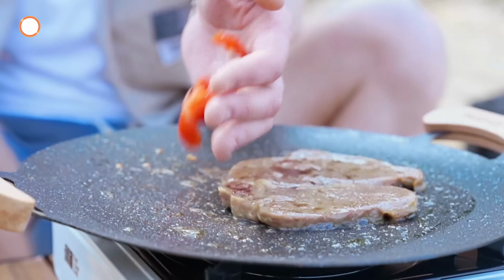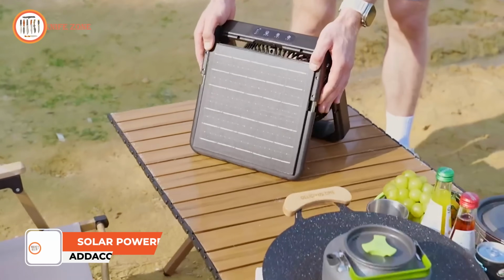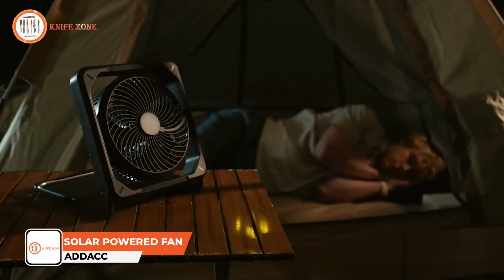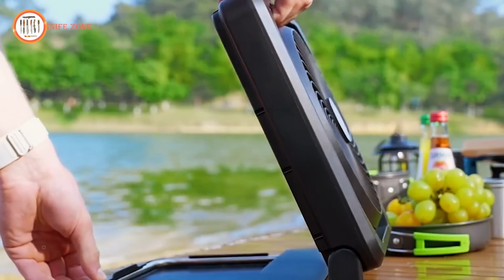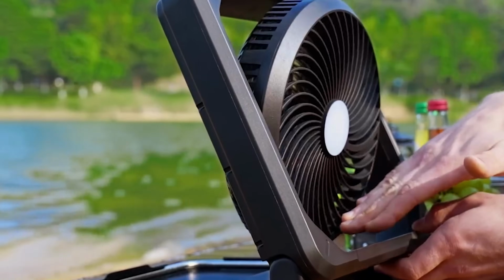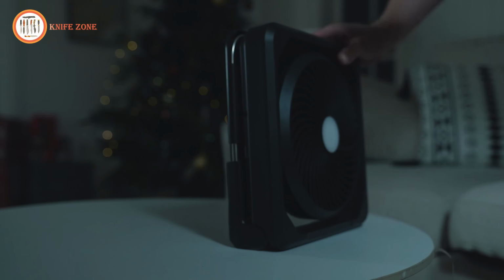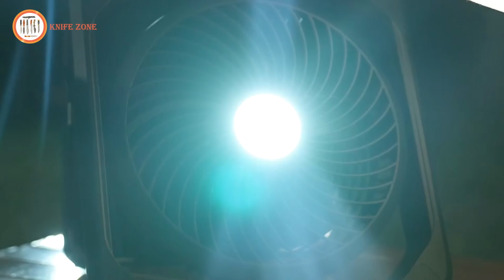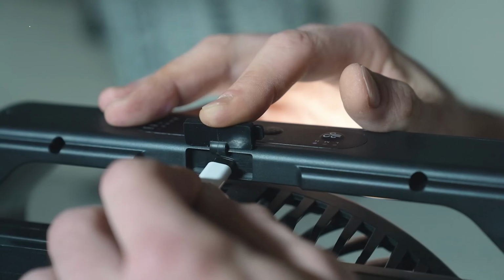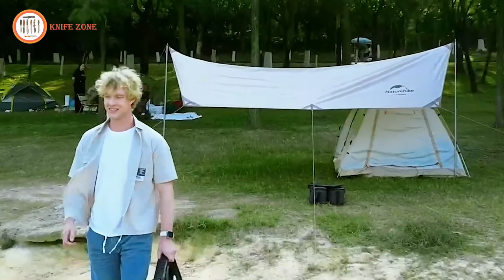Staying cool and powered during outdoor activities is essential. The AddAcc solar-powered fan features an 11-inch blade, a 10,000 mAh battery, and a 10-watt solar panel for fast energy conversion. With 3 speeds, a 60-degree adjustable pivot, and a built-in LED lantern with 3 brightness levels, it offers versatile comfort and lighting. Lightweight and rechargeable via USB-C, it's perfect for camping, travel, fishing, and emergencies.